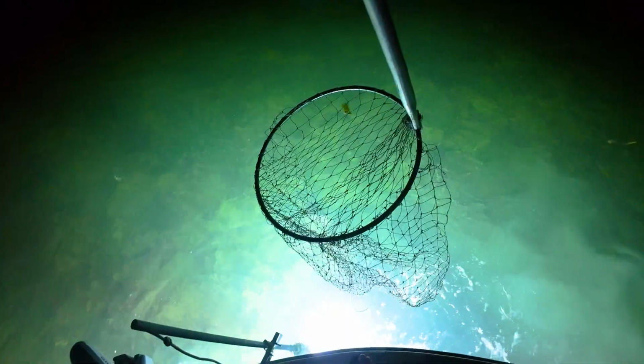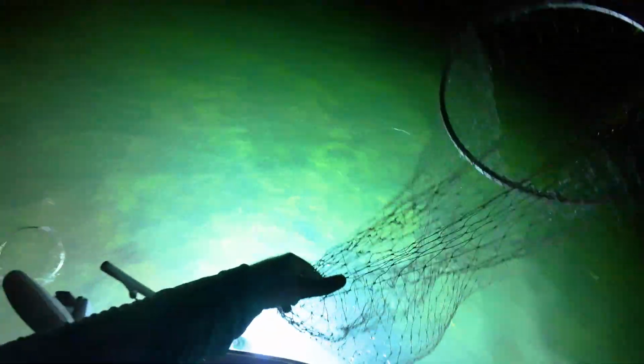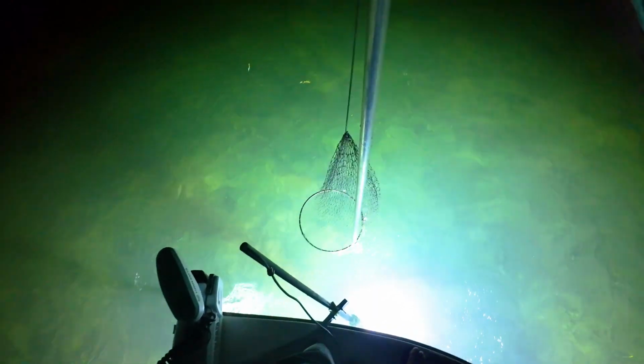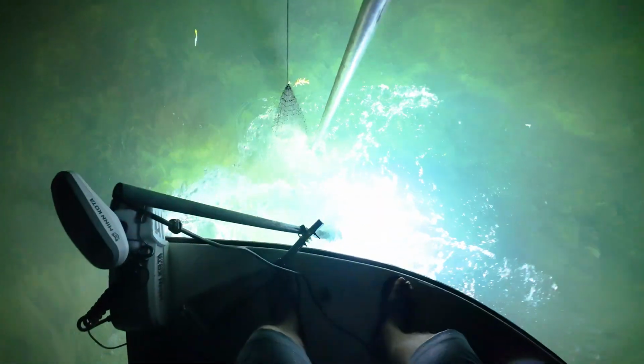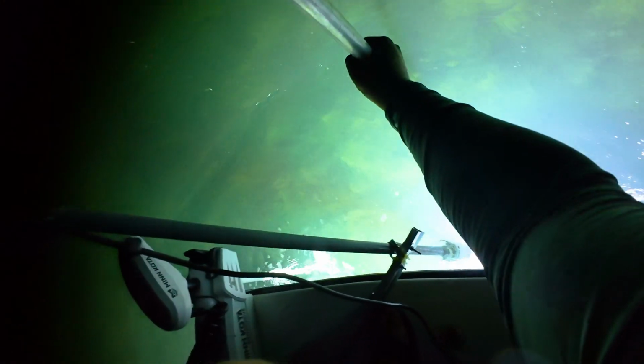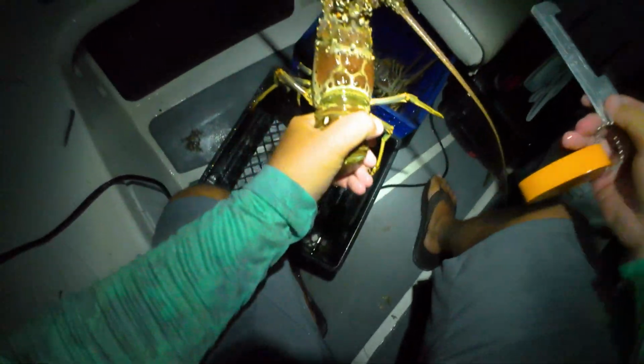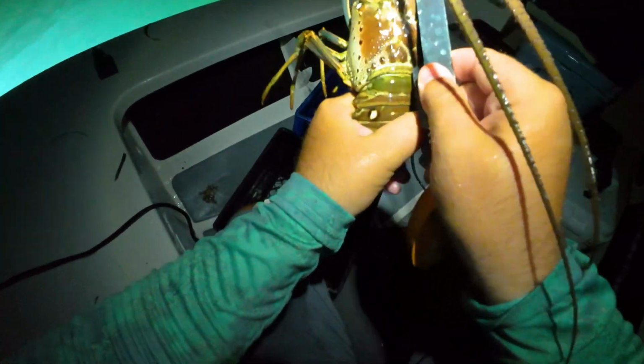Get a little closer. That's impossible. Oh my. One right in front of us here. We're gonna hold our string here. Straight down on him. Definitely got him that time. There we go. My first one on the season. Get a look at this guy. He looks like he's legal. Definitely gonna check him out here.